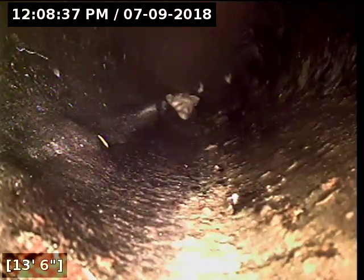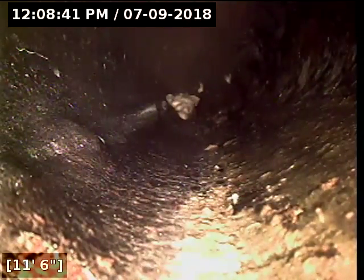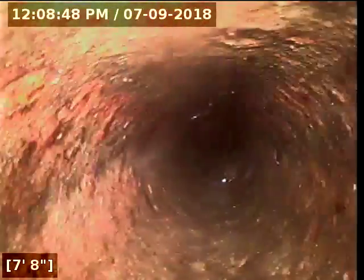I would definitely suggest installing a new sewer system. From the cast iron, where it should transition to PVC, and then out to the city tap.